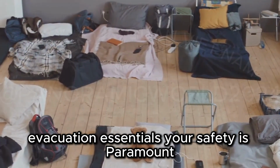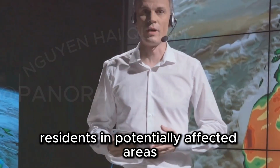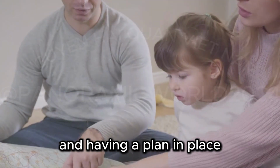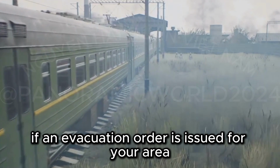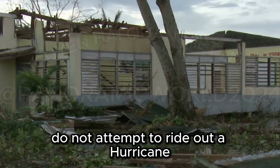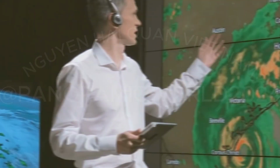Evacuation essentials. Your safety is paramount. As Invest 92L continues its westward journey, residents in potentially affected areas should begin reviewing their evacuation plans. Knowing your evacuation zone and having a plan in place is crucial for ensuring your safety and that of your loved ones. If an evacuation order is issued for your area, it is essential to heed the warnings and evacuate promptly. Do not attempt to ride out a hurricane, especially a major one, as the risks to life and property are simply too great.